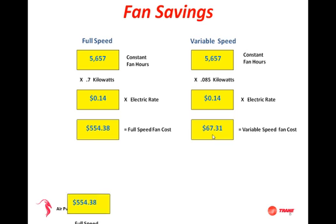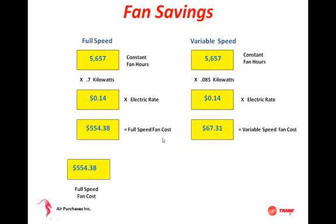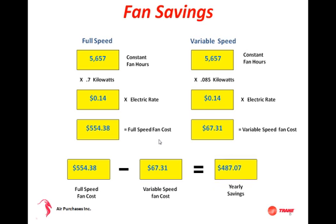So let's take a look at this. My split capacitor standard blower to run on constant fan is going to cost $554.38 based on 14 cents a kilowatt. If I subtract my variable speed cost of $67.31, to go to variable speed, I'm going to save $487.07 a year on average.